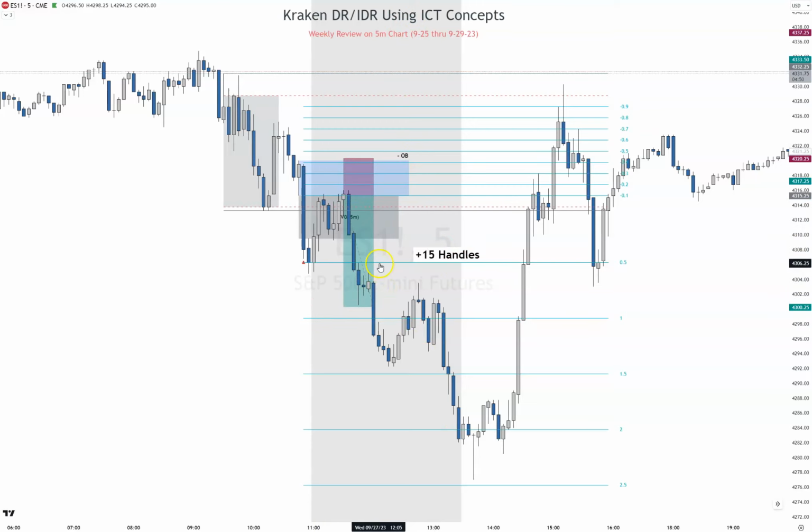A potential move. So on DR IDR, it's really important to move your stop to break even, and then let your runners run, because it ran well. And they usually do. The runners run really well, and you miss out. I mean, you took 15 handles. Not complaining about that. That is a really good trading day.